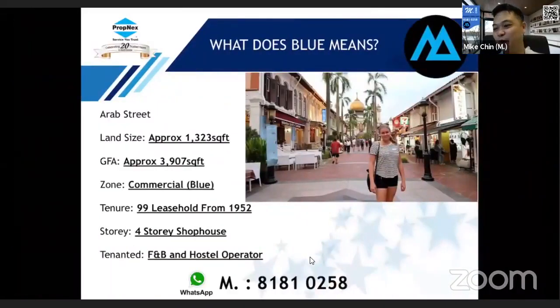Now let's dive deep into the unit. It's about 1,003 square feet land size, about 3,009 square feet GFA, 99 years lease, and it's a 4-story shop house. The key USP, the unique selling point of this, is actually the F&B and hostel operator, which is the trade that I mentioned is zooming in as well. So this is hospitality and F&B.